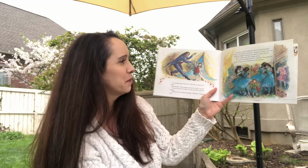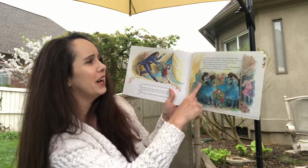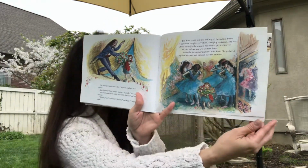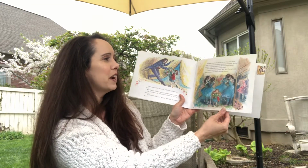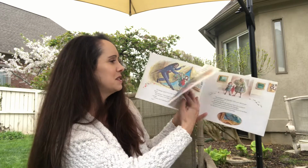"I must get back." But Katie could not find her way to the picture frame. There were people everywhere, changing costumes. She was afraid she might be stuck in the theater forever. All of a sudden, she saw another frame. "I must be in another picture," said Katie. She gathered up her bouquet and climbed into the museum.